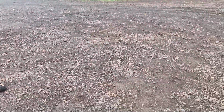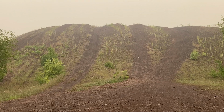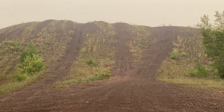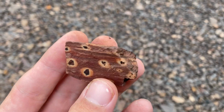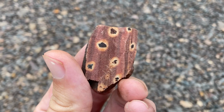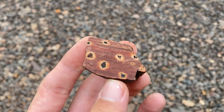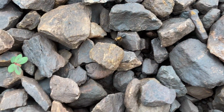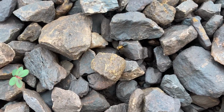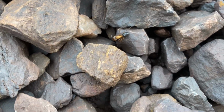This is the area that we're going to be hounding today. As you can see, there's quite a bit of rock, especially up there. Last time I was here I found some really neat stuff, so should be exciting. Well, I just picked this thing up and I'm not really sure what it is, but it really looks cool. Those don't wipe off at all. Yeah, there's all kinds of weird stuff around here. Check out how golden this ant is. It almost looks fake.